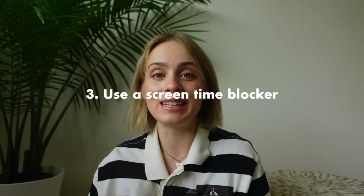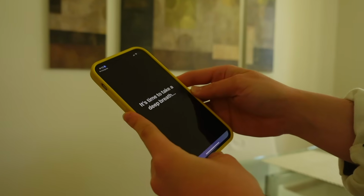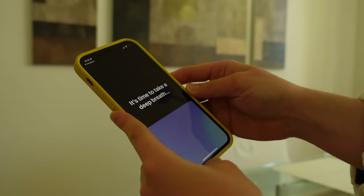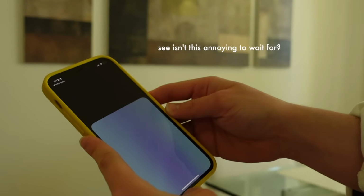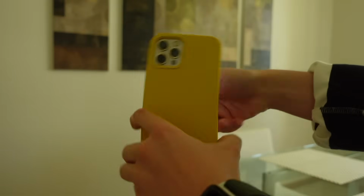And then finally, you gotta bring out the big guns and get something that will actually block you from using apps. I really like using an app called 1sec. It basically either makes you wait before you access one of those distracting apps, or it has you do little challenges. So sometimes you can set it so that you have to spin around your phone a certain number of times, which just makes you look really weird in public.